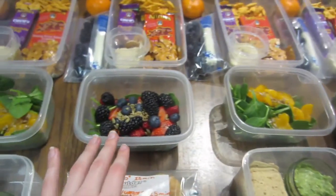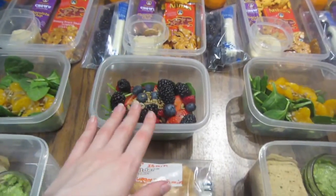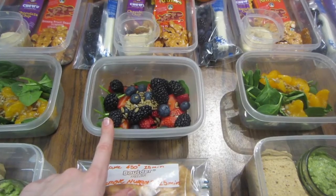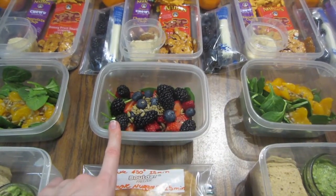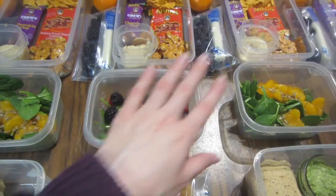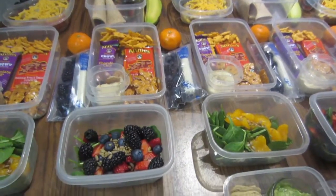And between this whole week, between the breakfast and then also these little snack packs and the salads, I used about 2/3 of a package of strawberries. And I used probably 3/4 of a pint of organic blueberries, and then 2 6-ounce packages of blackberries between pretty much all of the breakfasts and lunches and snacks and things like that.